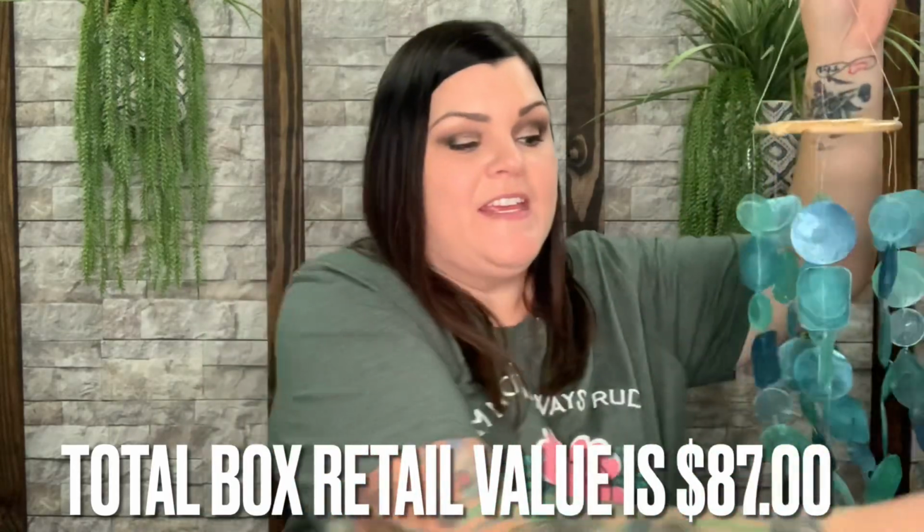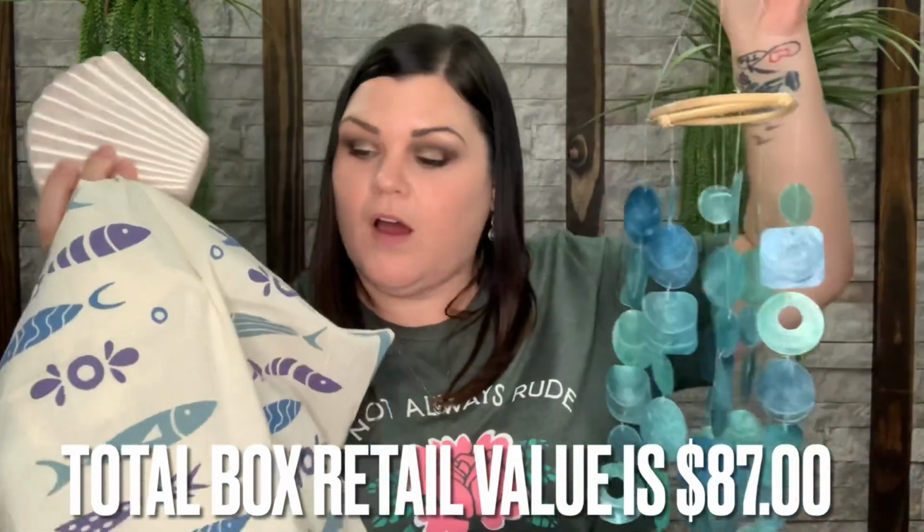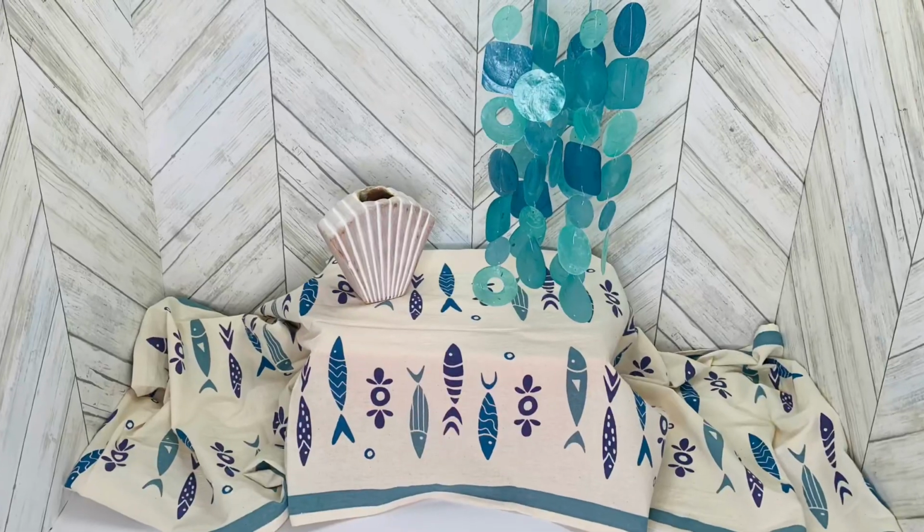So you have the shell, you have the wind chime, and then you have the table runner, tablecloth, or you could do anything with it. You have a fabric that you can use for anything.